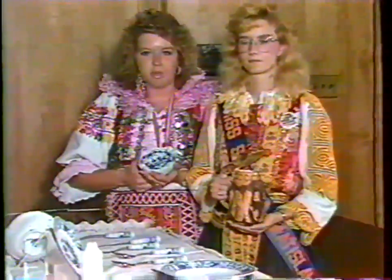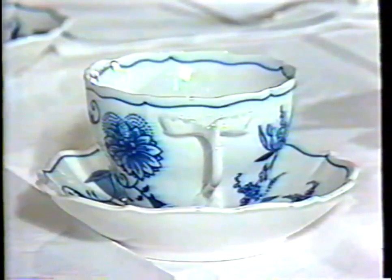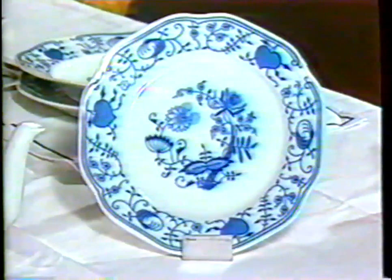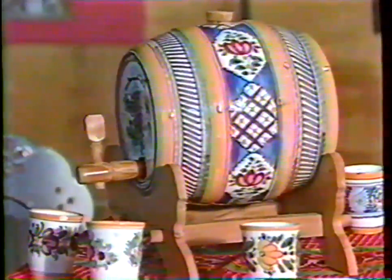This year, our display theme is wood and ceramics. Right now, we'll be talking about our ceramics. And right here, we have the Haban ceramics. The design was created in 1690, and it's 297 years old, and it's still used in present day. This is a sample of our Modra ceramics, and it's a barrel used to hold our traditional drink, slivovica, in it. And slivovica is a plum brandy liqueur.